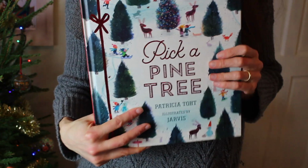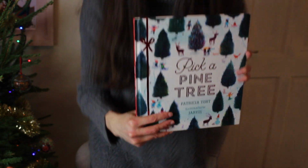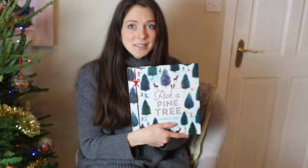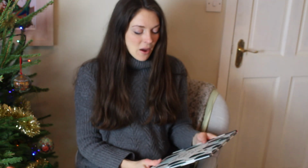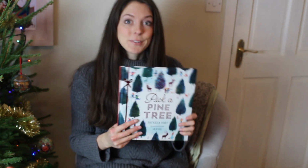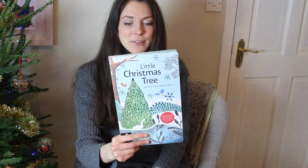And it takes you through the whole thing of picking your tree all the way to dressing it up, decorating it ready for Christmas. So I think this is such a charming book, and we actually got this from the library, but we're going to buy it because it's a firm favourite of mine, and Rupert picks it out all the time to read.